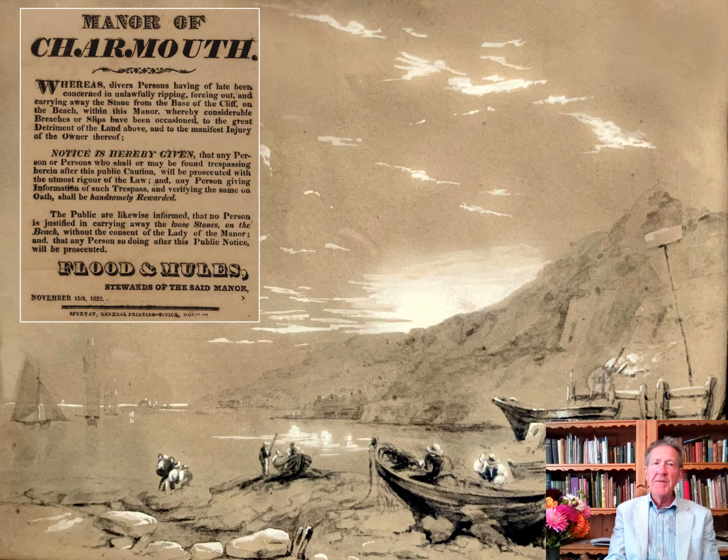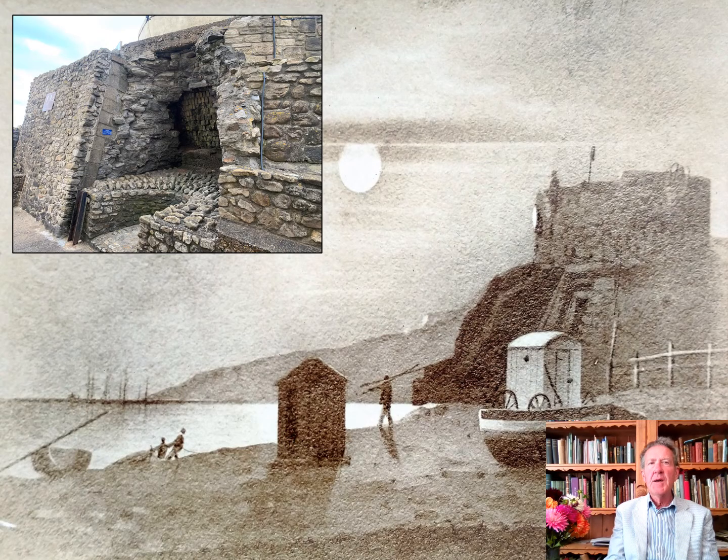This must have been very difficult to enforce, and there are a number of trials over the years by the lords of the manor to prosecute those who remove stones from the beach, all with little success. There was a lime kiln on the estate where limestone could be taken from the beach and burnt for use as a cement or manure to improve fields.